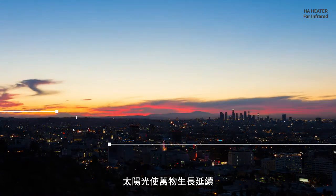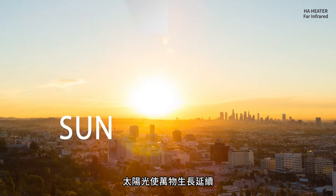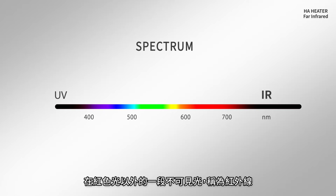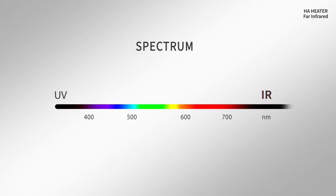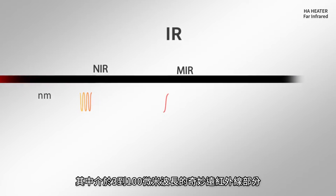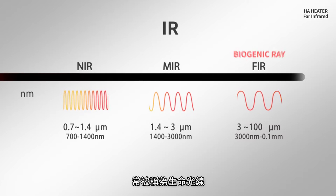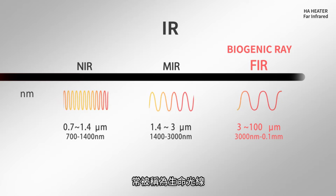Sunlight is the key to growth and continuation of all living things. Within the sunlight spectrum, there is a marvelous segment in invisible infrared with wavelengths between 3 to 100 microns called far infrared rays, also known as biogenic rays.